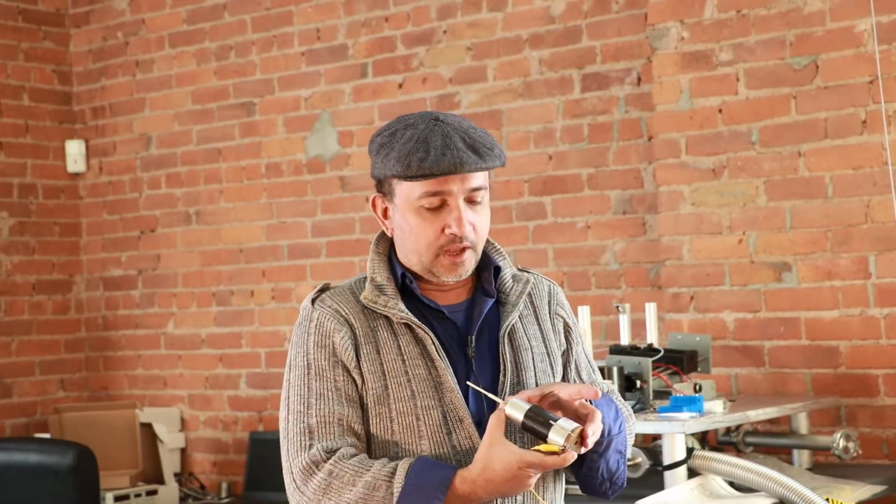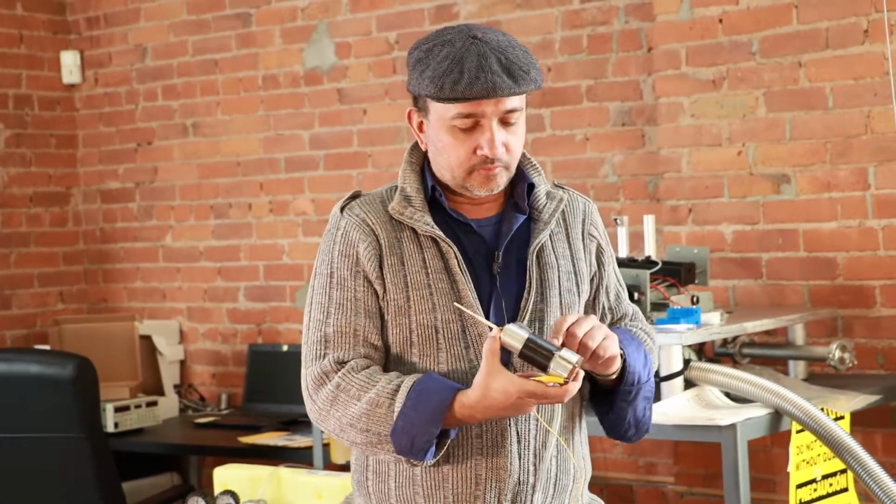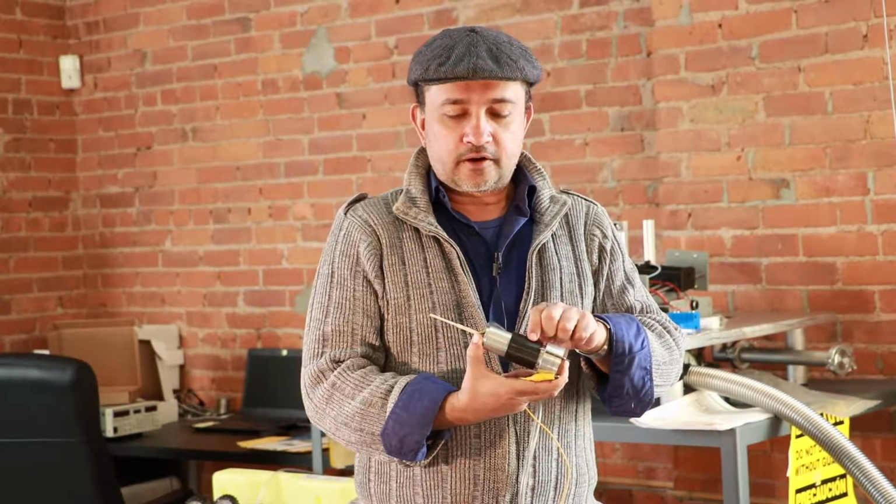So in fact, our printer looks roughly like this. As you can see, I'm holding it in my hand, and it's the size of a plastic water bottle. And we feed our material in the form of either a rod or a wire through the central core. All the action takes place over here.